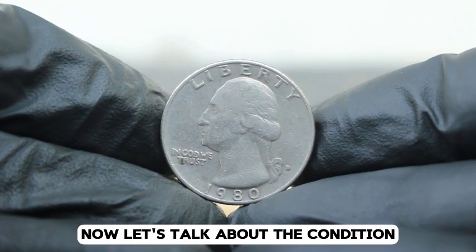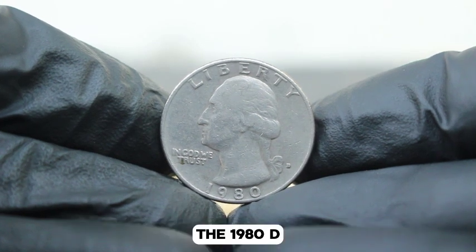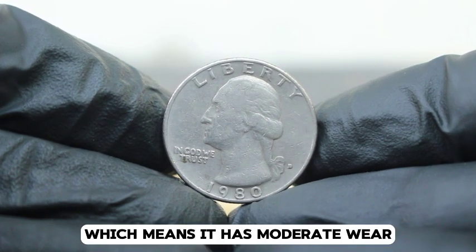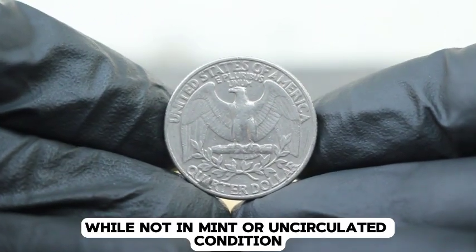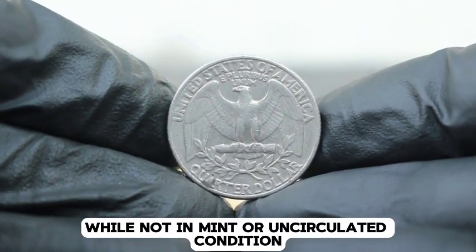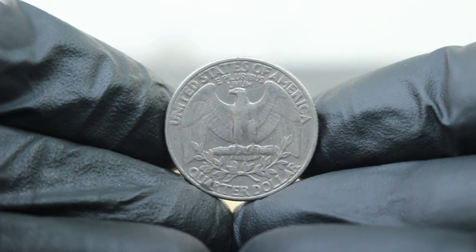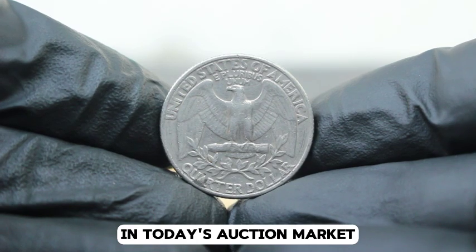Now, let's talk about the condition. Coin grading is crucial in determining a coin's value. The 1980D error quarter we're discussing is in fine condition, which means it has moderate wear but retains clear design details. While not in mint or uncirculated condition, a fine grade still holds significant value. So, what is the value of this coin in today's auction market?